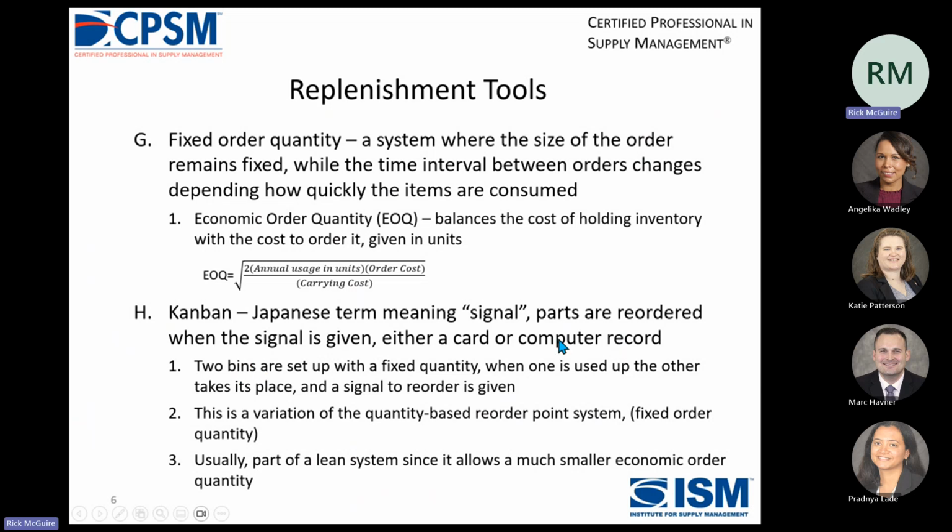Then there's Kanban, which means signal in Japanese. And this is much like a fixed order point, or fixed order quantity, rather. Parts are reordered when the signal is given, either a card or a computer record. Usually it's done with 2 bins, 1 bin set up with a fixed quantity. When one is used up, the other takes its place and the signal to reorder is given. So you set up the bin size based on lead times and order quantities. This is a variation of the quantity-based reorder point system. Fixed order quantity usually is what the variation is. Usually part of a lean system since it allows much smaller economic order quantities.